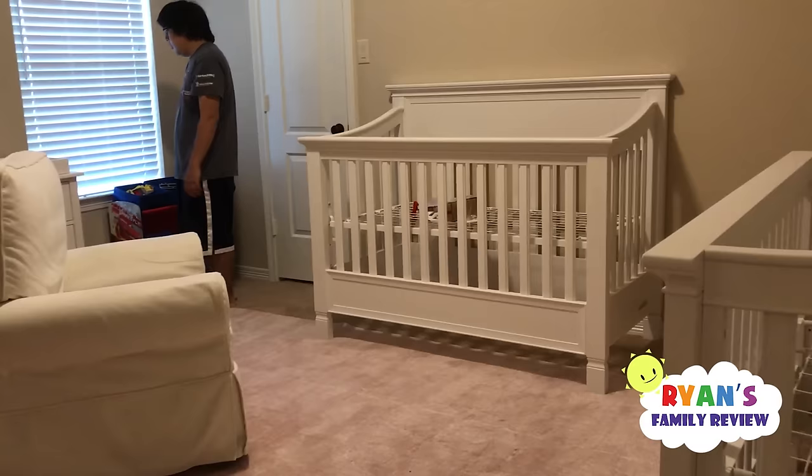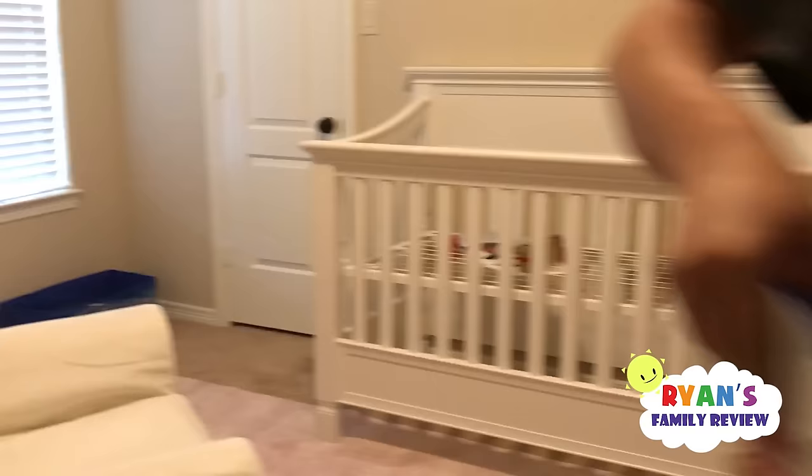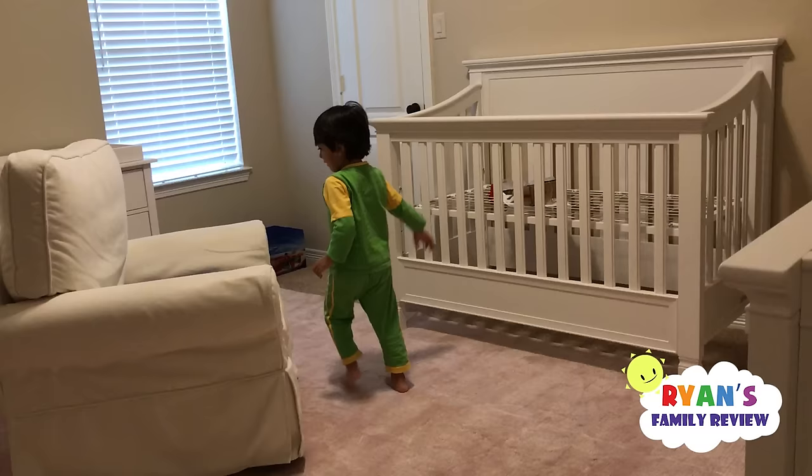We just got the baby crib finally because they outgrew their co-sleeper. And this was Ryan's room. So we're moving Ryan's stuff out and we are slowly transforming this room into the baby's room. Except we have no idea where things are supposed to go. So we are just testing it out.